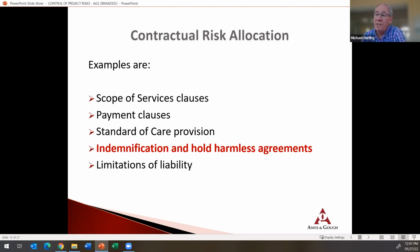Limitation of liability can be used when it's appropriate. Sometimes you get a very small study or something like that, that's the contract, and you don't want to take on massive liability over a small study for which you got a small fee. So that may be a time when you come in and say, well, can we limit our liability to our fee or $50,000, whichever is greater? So those can be used.